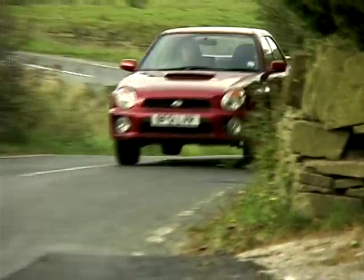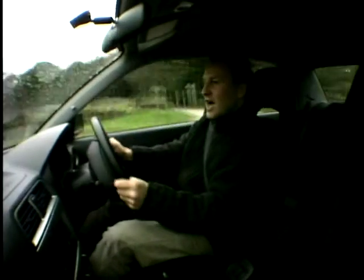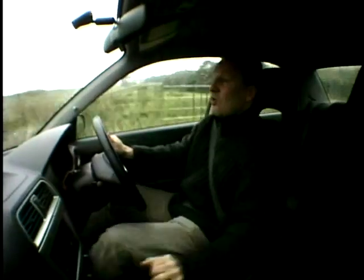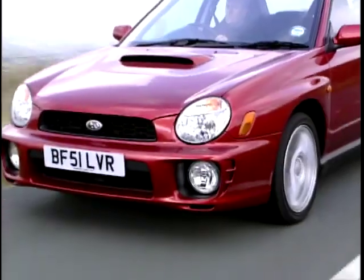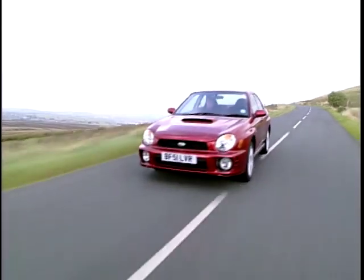I'm going faster than I normally would into a corner, but it just grips like nobody's business, and there's absolutely no roll, both in and out. Now, it's very grippy and very solid, and it may not be to everybody's taste every time, but if that's what you're into, well, you've found the right car.